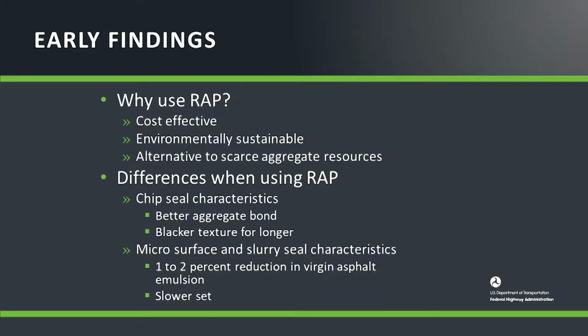Some of the early findings: why use recycled asphalt pavement? And this is just a general statement.